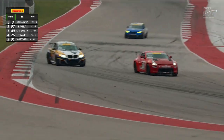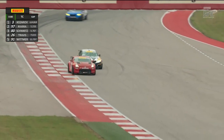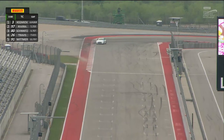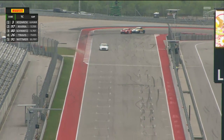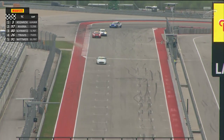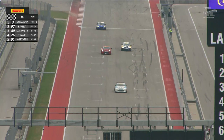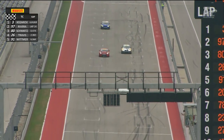Here, Johan going to look to see if he can swing back around through turn number 19. Don't think he can make that happen. One last chance down to turn number 20. They're side by side. Rivera takes it away from him. Good clean racing between these two guys. Well, Vesco Kozarov going to get the win, but Tony Rivera able to hold off Johan Schwartz for second, and Johan into third. What a great race.